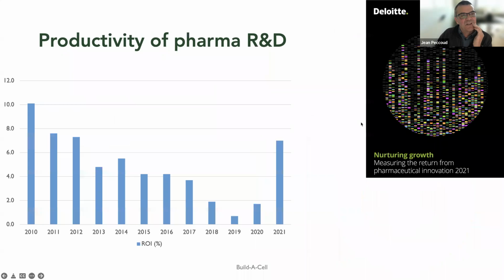The other thing that is interesting to look at is the productivity of life science research. Deloitte publishes a report every year showing the return on investment in pharma research, which you can use as a proxy for productivity. If you're super productive, then the return on your investment should be very high. If you're not, the return on investment is going to be low. I've been monitoring this curve for the last 5 years, and something very interesting is happening. There was a fairly steady decrease of return on investment up to 2019, and in 2020 we started seeing a reversal of that trend.